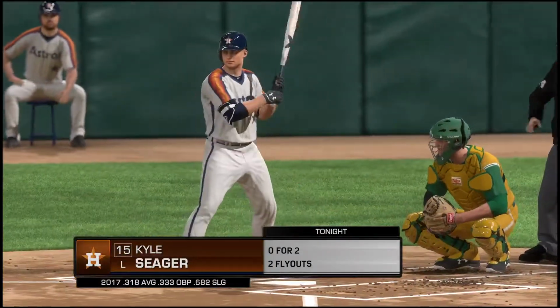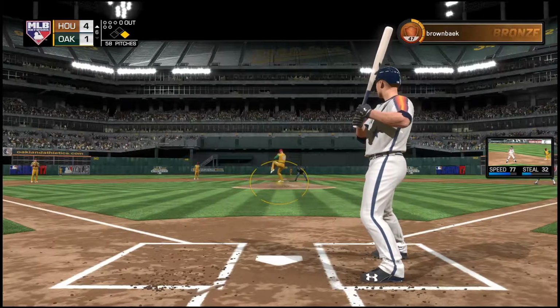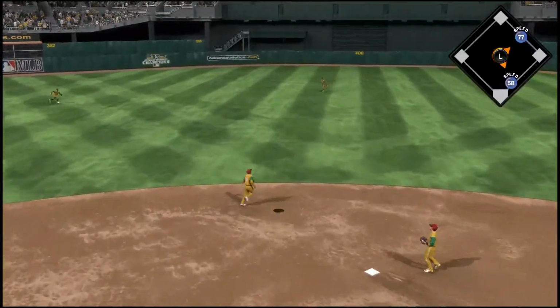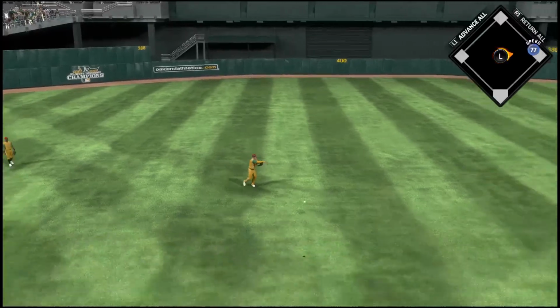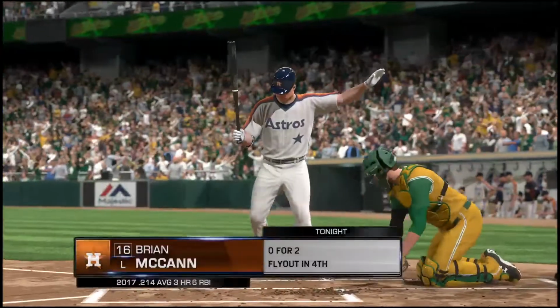Stepping in and ready for another shot, Kyle Seager. It's been an 0 for 2 effort for him to this point. Now a flare out to left center. Joyce coming on. He makes the catch. A great effort to get there and record the first out of the inning.